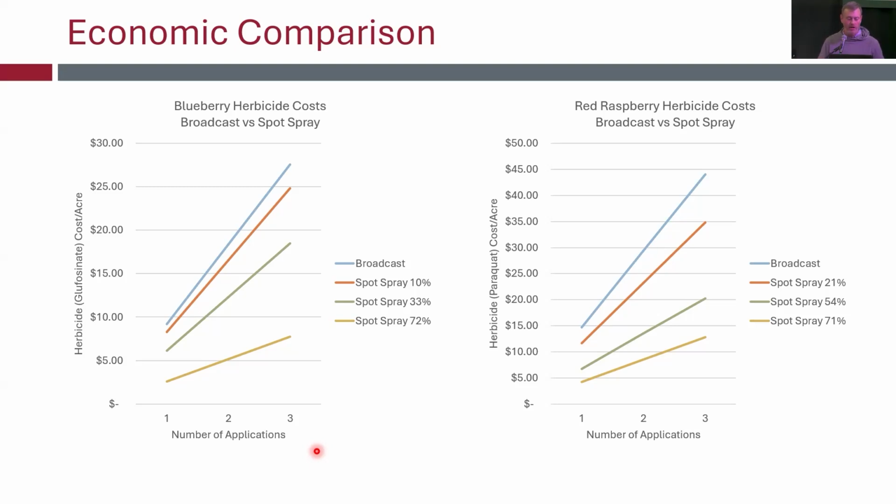But what's interesting here is if we look at the results of both blueberries and raspberries, and I picked three scenarios. These are kind of lowish reductions in herbicide and highish reductions in herbicide. So spot spray, this 10% means it reduced herbicide application by 10% versus 33% versus 72%. So high and low. And then we compare that to broadcast. And we just look at herbicide costs, right?